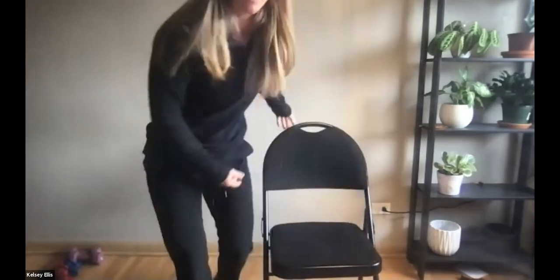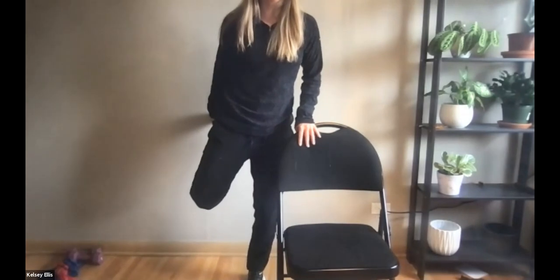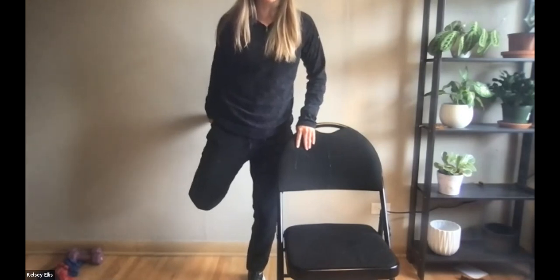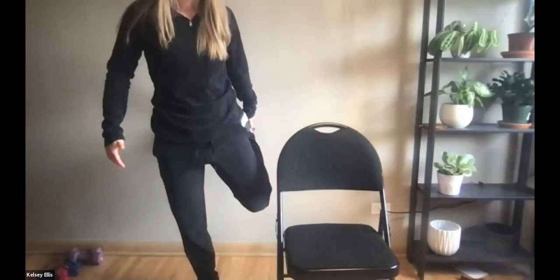Our next one we're going to do is a quad stretch. So you can do this one standing, or look to Delaney for the seated variation. So our standing option here is bringing that ankle back towards our glute, stretching out that quad, or looking to Delaney for what looks like a modified lunge, where we're working a little bit on our quad and our hip mobility here. And relaxing that leg back down. We're going to switch sides here.